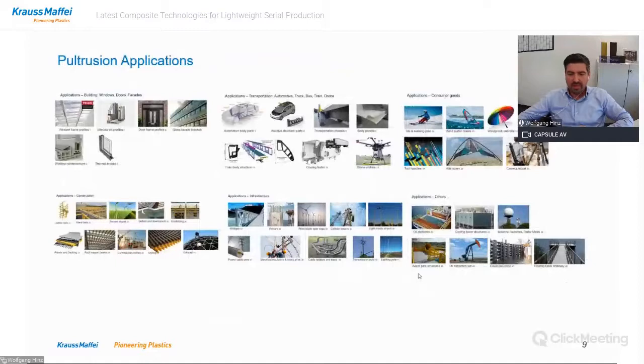And when you understand the advantages, you understand in which applications it really makes sense to use pultruded profiles. So pultrusion is a very wide market. Here, for example, in buildings, there are window profiles, window sill profiles, door frame profiles, glass facade brackets, even some reinforcements in some extrusion profiles, which are replacing steel, or some thermal breaks.